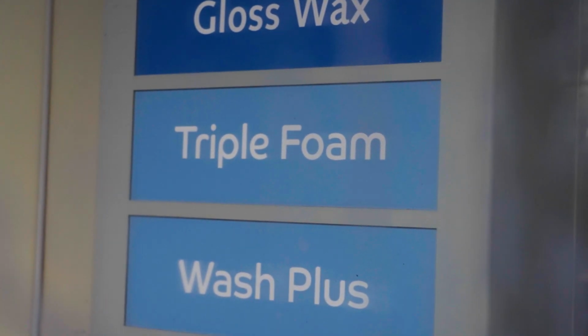Look at this here, boys, the old triple foam. Oh, that focus pull though.